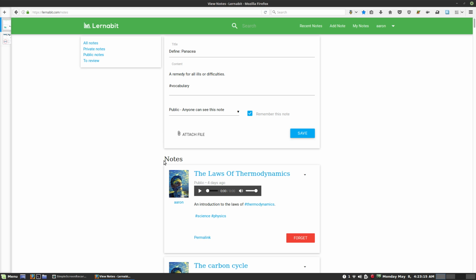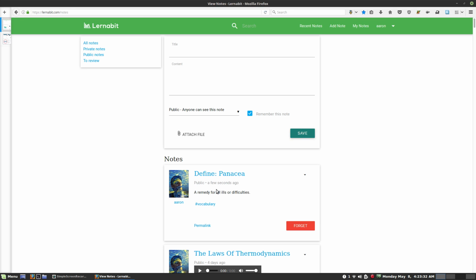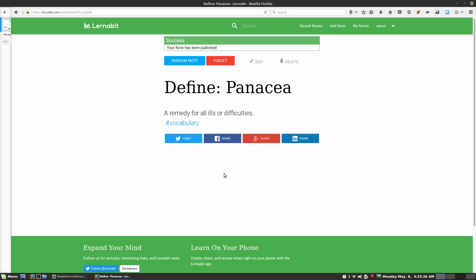So you can attach those. You can see I've got audio attached to this one. But for this, I'm just going to keep it simple. The title, the content, a hashtag, and then a public setting. So I'll just save that. And there it is. There's my new note. And I can click on it to get a permanent page that I can share with other people and stuff.